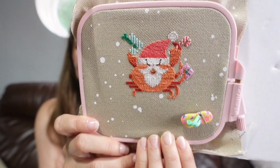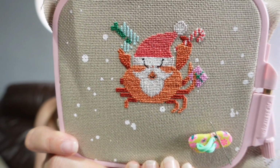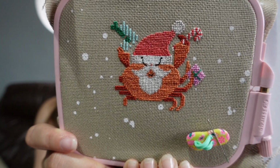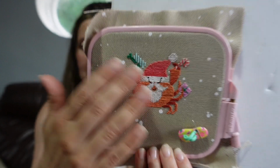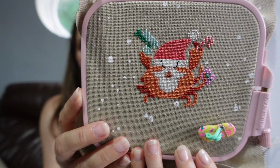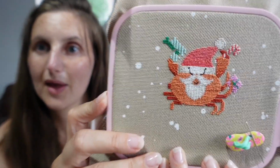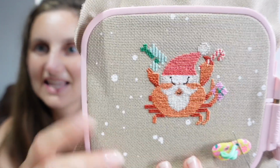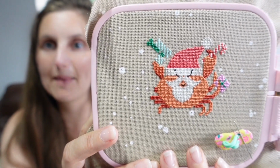is where we're at. So he's been done on 25 count, 2 over 1, so two threads over 1. He is very super tiny, but that is what I wanted. I was hoping that he would be small enough to be ornament sized or small Christmas decoration sized. I am really, really pleased with him. I like that he's got his little eyes in there. I've done his face. That is like the only back stitch on the entire pattern.